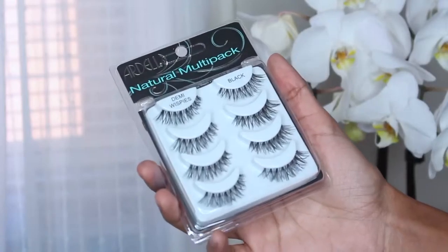Oh, I almost forgot. These have been my top favorite lashes this year. I mean, Ardell has always been a top favorite for everyone, but the Demi Wispies I've been using nonstop this year because last year, you guys already know, I went a lot with the just lashes and no liquid liner trend and it worked amazing with these because they're so easy to apply and make it look super, super natural. So I like these a lot.